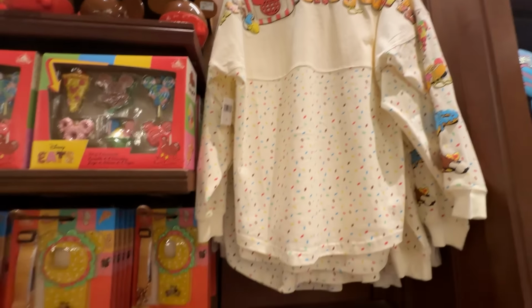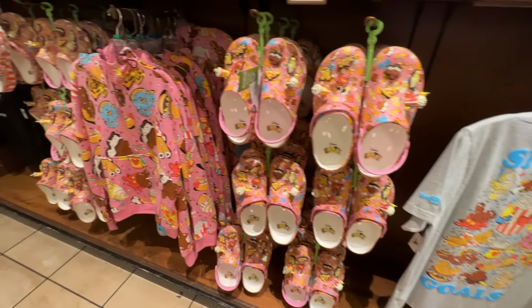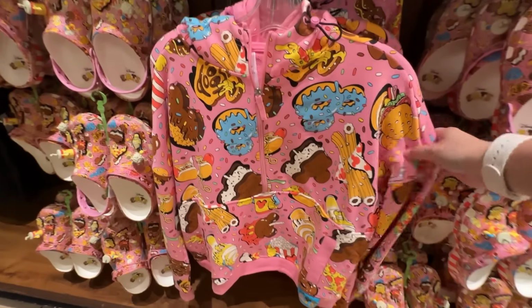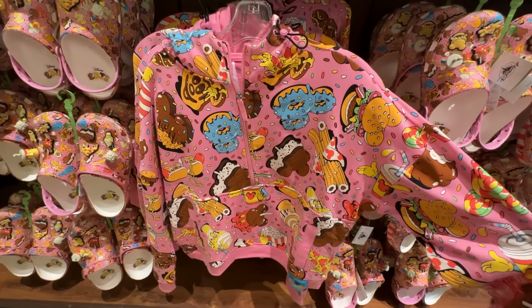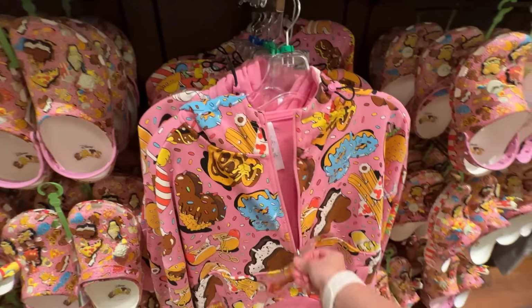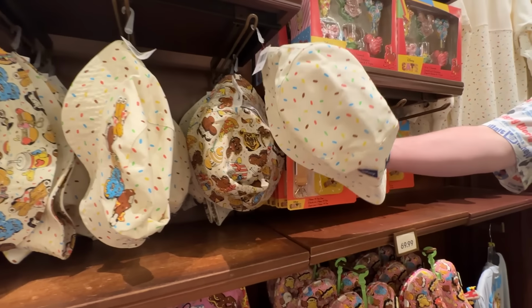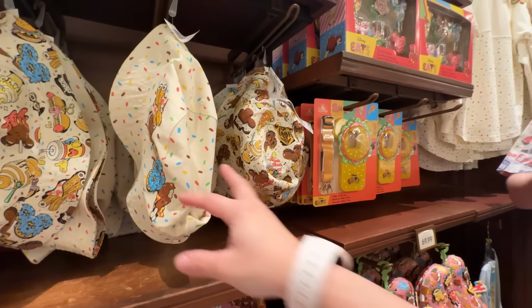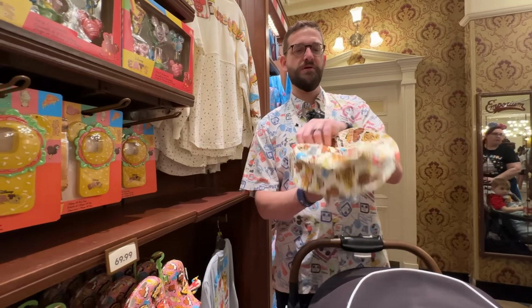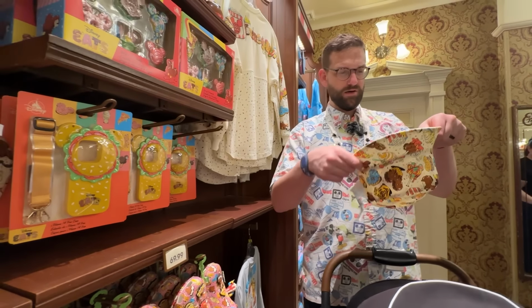This is cute, too. It reminds me of Bing Bong. I feel like this collection came out a little bit ago, but we haven't seen it in person. Look at this, that's so extra. Yes. But I love it. And this is like a fun three-quarter sleeve slip. They have a sprinkle hat. Oh my gosh. Yes. It's reversible. I love that. Am I in my bucket hat era?